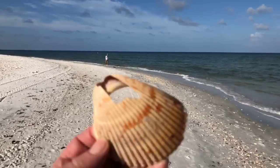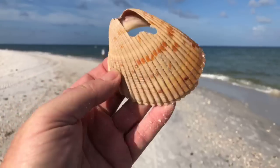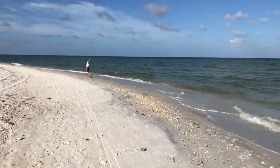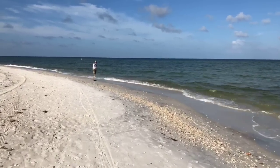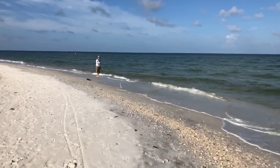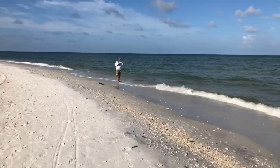This cockle shell a little earlier there, we'll hang that up on the tree. I like doing that when I happen to find a nice shell, hang it on one of our shell trees for all of our friends who can't make it to the beach to hang a shell.